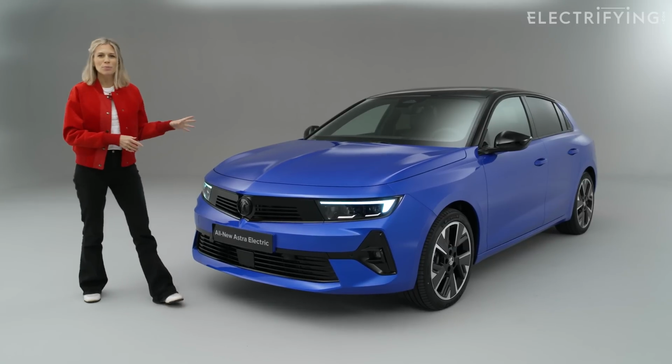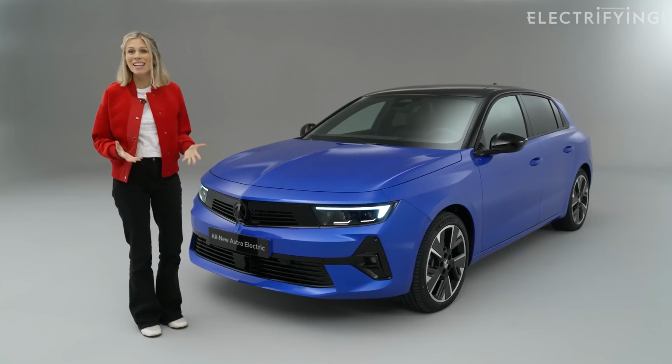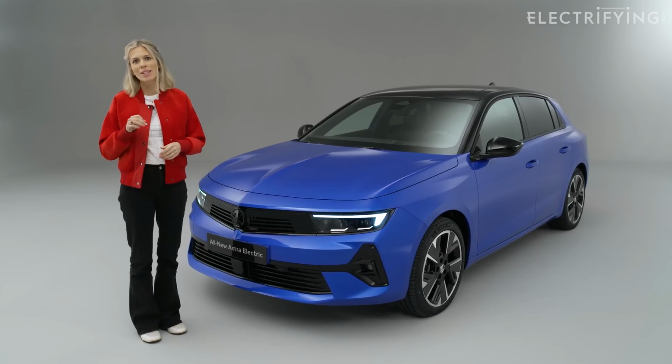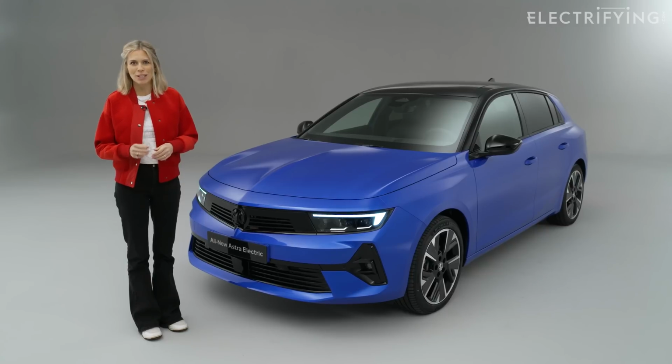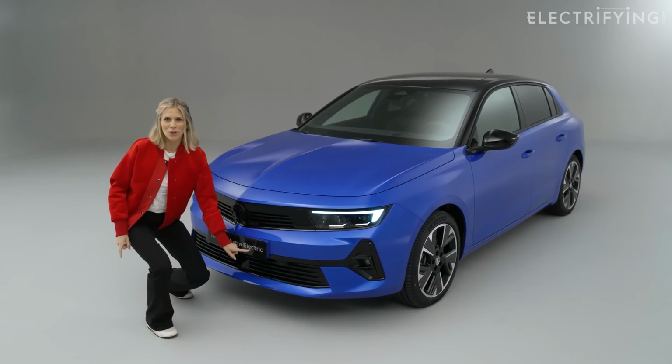So what have we got here? Well, you might recognise this Astra hatch, mainly because this new version was actually released as a car with a petrol, diesel and hybrid engine as an option in 2022. But this time we're looking at the fully electric version.